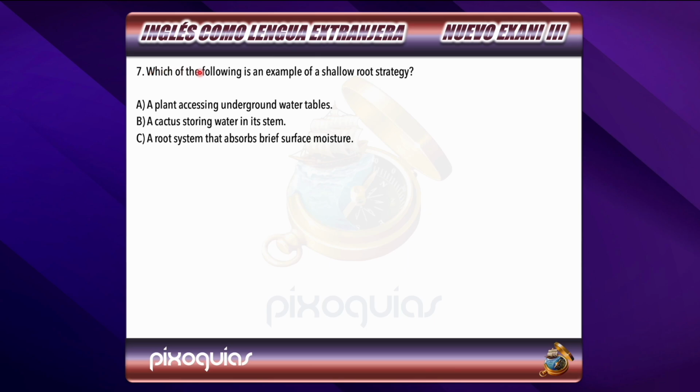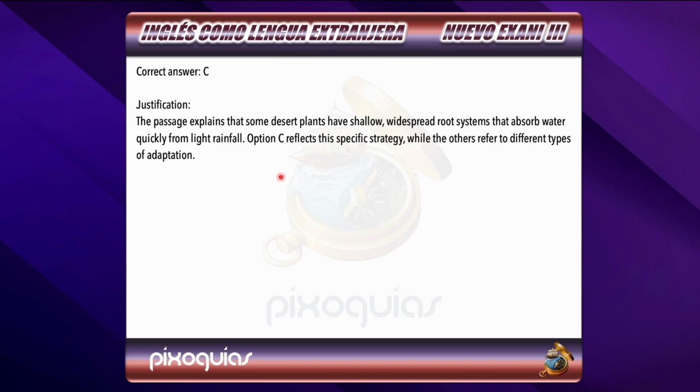7. Which of the following is an example of a shallow root strategy? A. A plant accessing underground water tables. B. A cactus storing water in its stem. Or C. A root system that absorbs brief surface moisture. Correct answer C. Explanation. The passage explains that some desert plants have shallow, widespread root systems that absorb water quickly from light rainfall. Option C reflects this specific strategy, while the others refer to different types of adaptation.